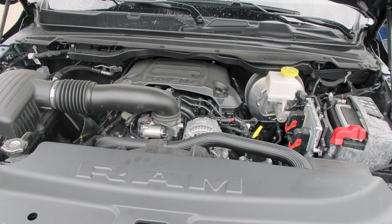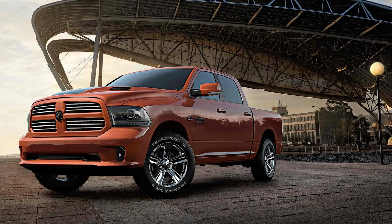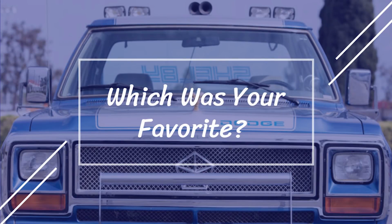All 3 of the Sublime, Copper, and Ignition Orange trucks were powered by the 5.7 Hemi with 395 horsepower and 410 pound-feet of torque, paired with a ZF 8-speed automatic transmission. These trucks are capable of 0 to 60 in 6.7 seconds, and the quarter mile in 15.2 seconds, using the 4x4 numbers.